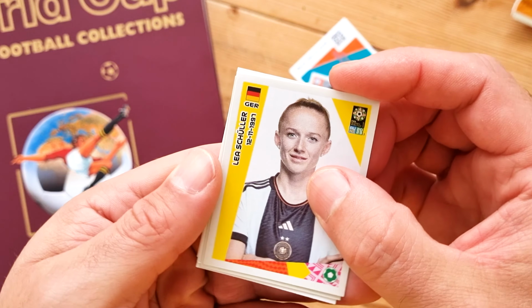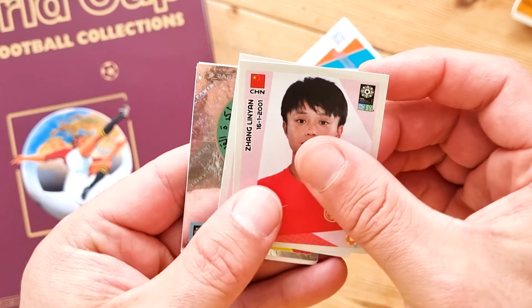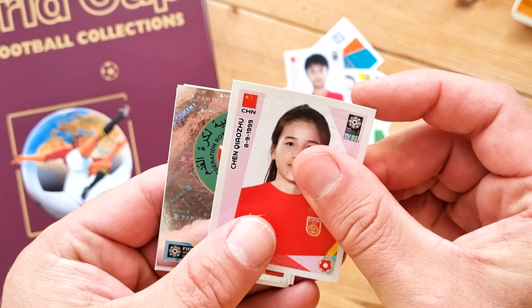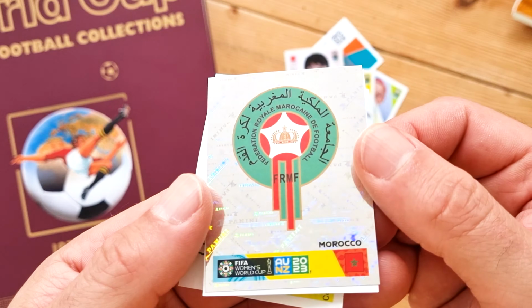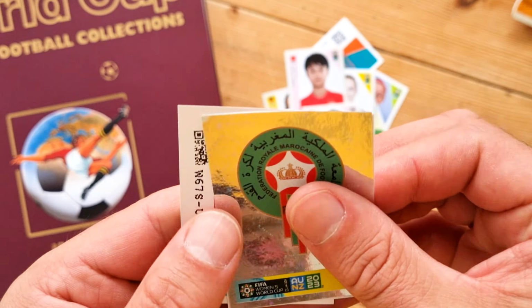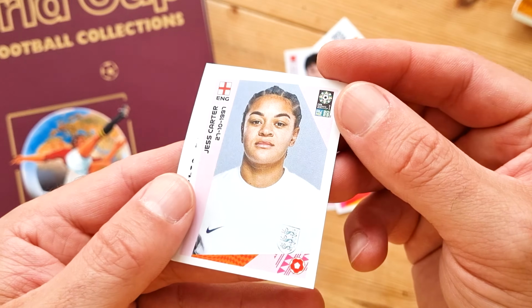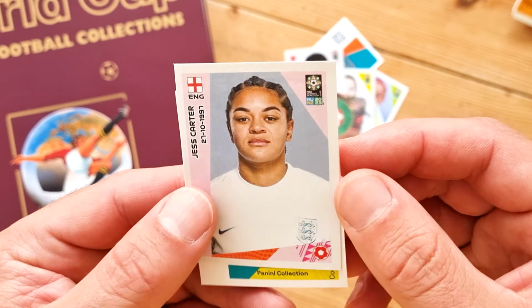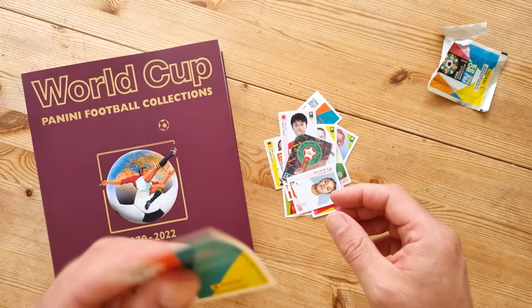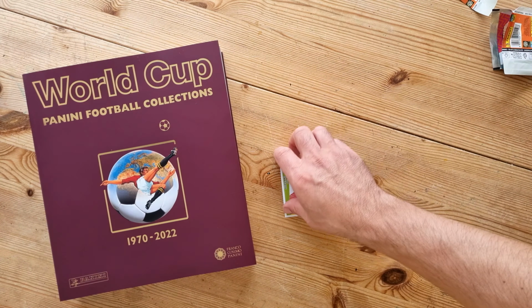Here we go. We've got Leia from Germany. We've got Zhang from China. Chen from China. And we've got the Moroccan badge, which is nice, but we've got 2 of them now, which is a bit of a shame. We've got Jess Carter for England. There she is, look. Played in the last game. Played pretty well, actually, in Leia Williamson's absence, deputising for her. And that's the last one. Right. Brilliant. Shove them to one side.